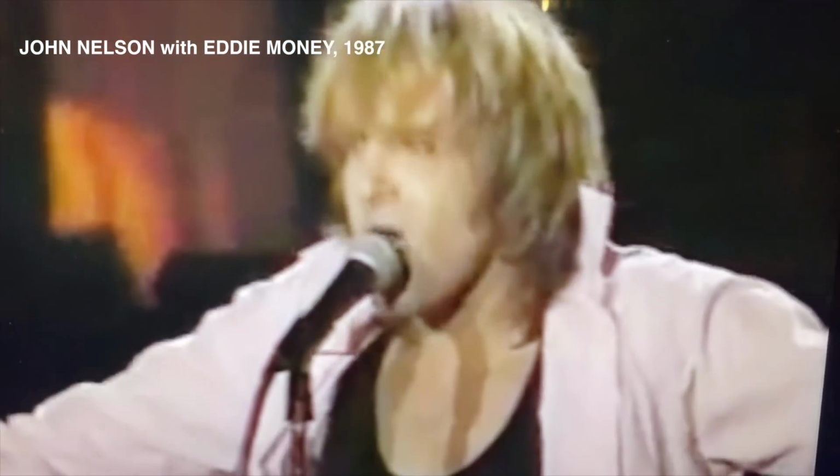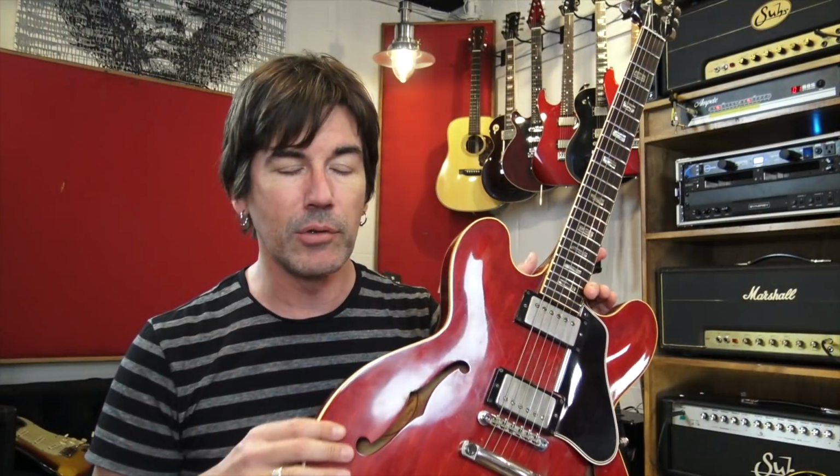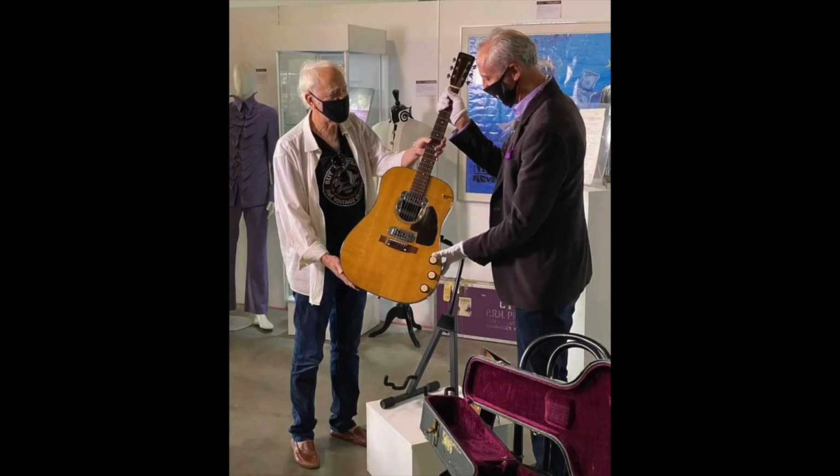The store was a partnership between a guy named John Nelson, who was incidentally a terrific guitar player. He used to play with Eddie Money way back in the day. And also Lloyd from Voltage. If anybody knows the LA vintage guitar scene, they'll remember Voltage guitars. Here's Lloyd recently with the guitar that he originally sold to Kurt Cobain and was used to record Nirvana Unplugged. So both those guys are super cool, and I have fond memories of both of them.